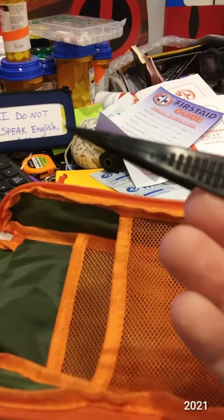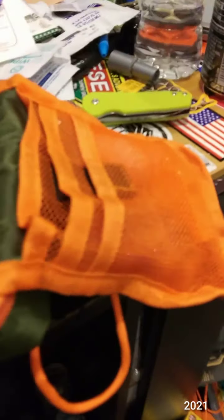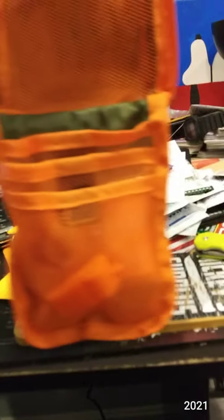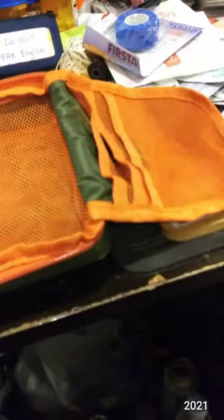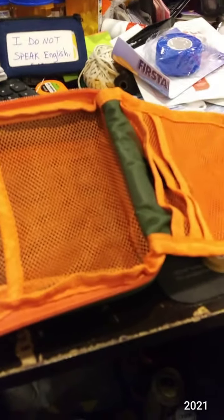Now this section. Tweezers. Oh. Okay, so this section has little Velcro to keep them secure. Just to give you an idea of what we're looking at here. Some gauze, or a wrap, some gauze, some wrap, and a whistle. Kind of thin, it has a ball. I'm gonna blow it very loud. And there you go.